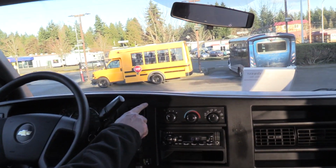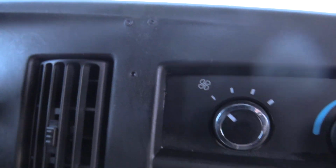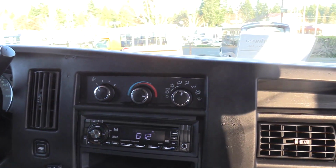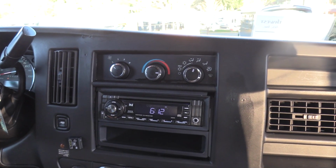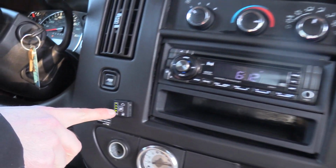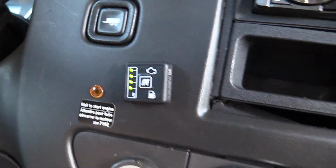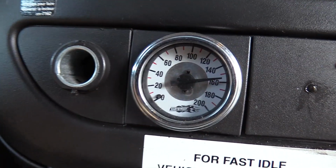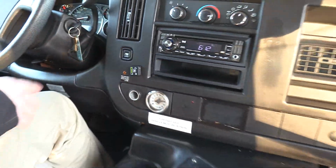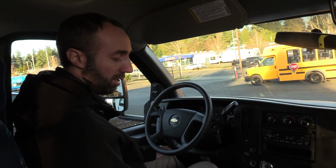Dashboard's in good shape. You can kind of see a couple spots where the previous owner had some things installed. Holes were filled, but you can still see it. And typical Chevy driver area HVAC. Here's your gauge for propane level there in the tanks. There's your air pressure gauge, because once again your suspension runs on air pressure, not the brakes. It's got regular hydraulic brakes. This is just strictly the suspension.